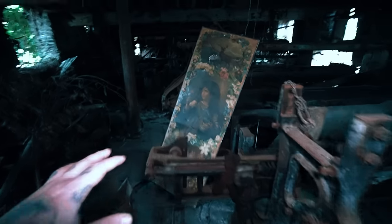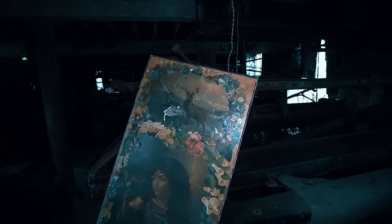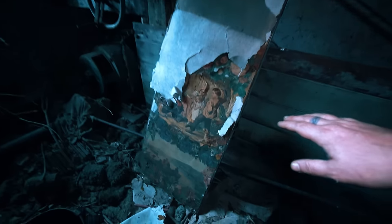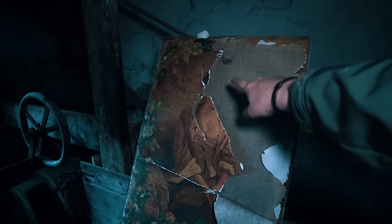There's even these old Renaissance type pictures here. Look at this, a little girl with some flowers. Big elk at the top there. Why is this here and why is it so creepy? It has no business looking that creepy in here. Even more of these Renaissance paintings. Someone's actually ripped the face off this one. Look at that. But I wonder what these were here for originally. Maybe they were made here.